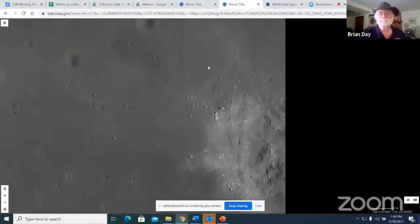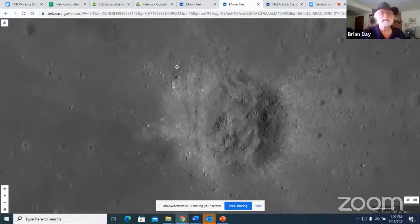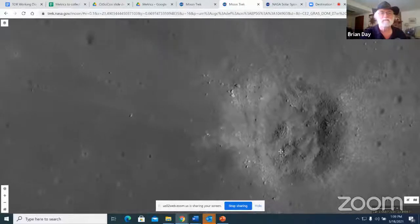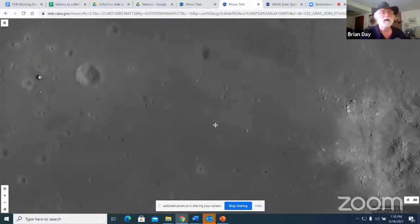And as we look, they were going to land in a nice smooth area, but as they came down, their autopilot brought them down toward this big crater here, full of boulders about the size of cars and even houses. And as astronaut Neil Armstrong looked out the window, he realized, oh my gosh, we can't land there. So he took manual control and he started flying off to the west, and he kept flying.